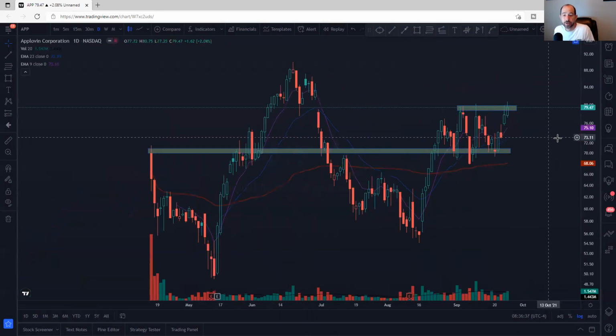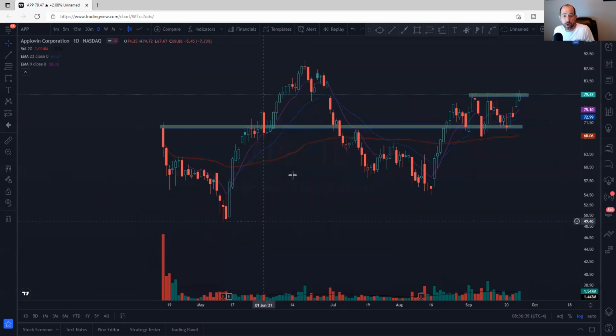APP, newer IPO name, kind of making highs and lows, and now it's trying to consolidate and move higher from here. I think there's a good chance it tries to get back up to all-time highs, about a 10% move, and then maybe this is its first true IPO base. That would make sense, and then we can see what happens at that point.